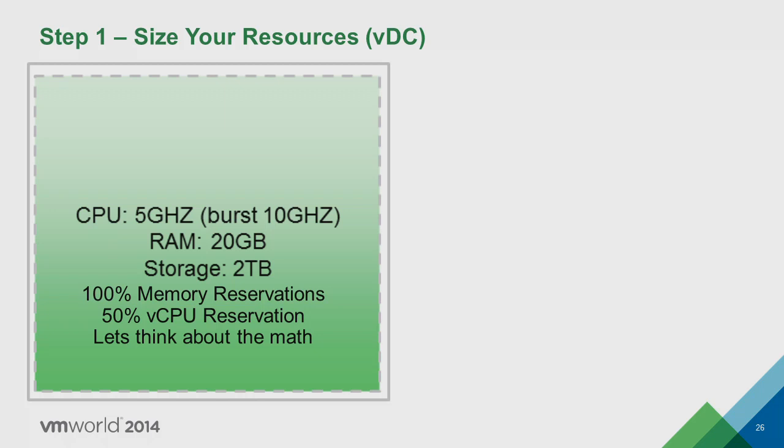So as we were saying, you get 5 gigahertz of CPU, 20 gig of RAM, and the storage starts at 2 terabytes. But you can burst up to 10 gigahertz, so you have a bit of flexibility from a CPU perspective. You can start thinking about the maths and how you can leverage that for your workloads. Going back to a dedicated cloud, it may give you more flexibility because of the overcommitment. Dev test again.